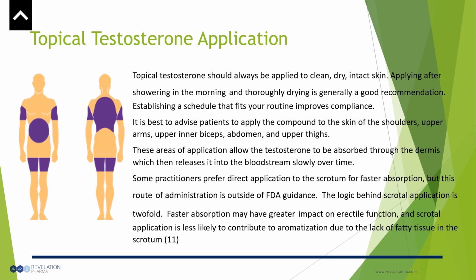You can see the different areas of the body: upper inner thighs, upper inner arms, abdomen. Certainly the back and the shoulders are good. But again, the nice thing is you can rotate these sites. The main thing is you want that good clean skin so that you get good absorption through the dermal layers.